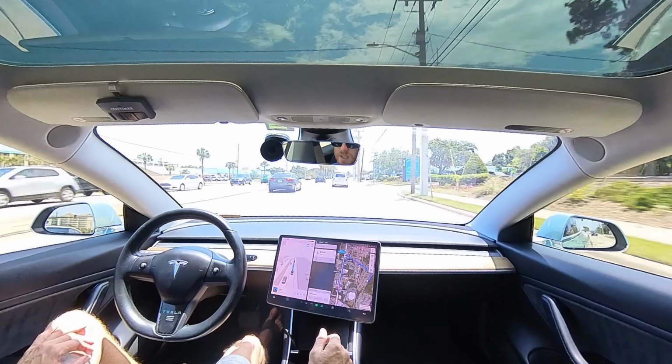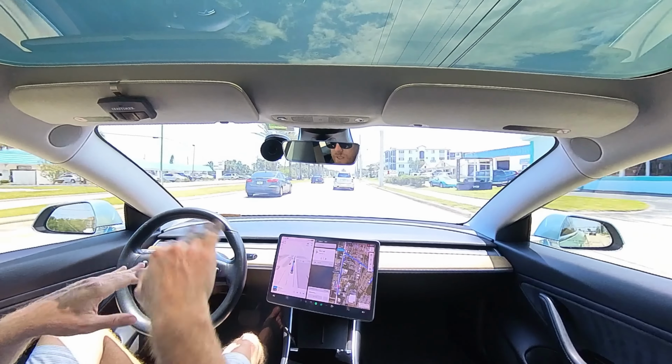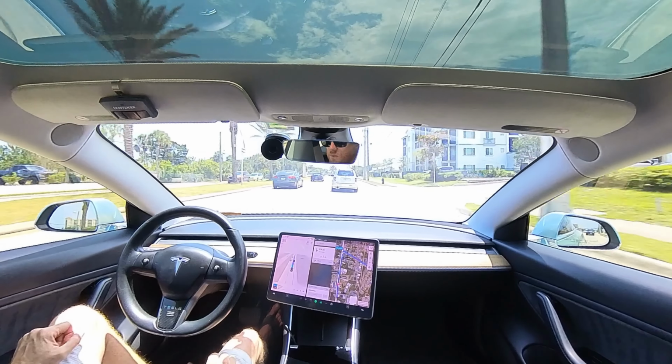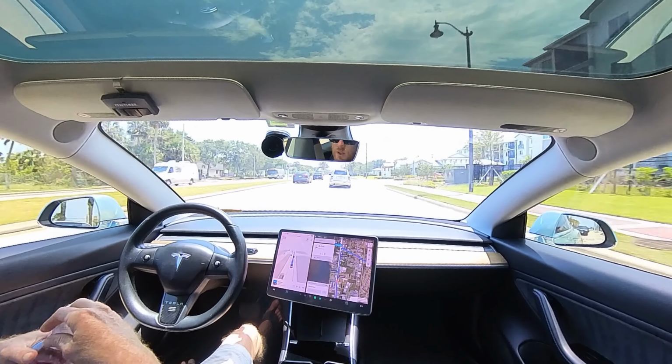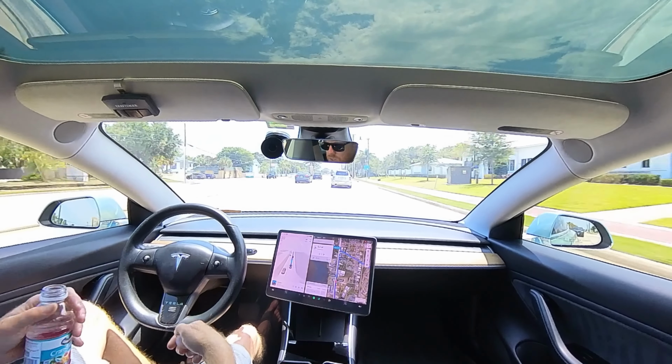We're going to do an unprotected left-hand turn and just a little bit on this version, and that's where it has to turn left in front of cars without a traffic light, or without any type of traffic control device there to help protect that turn from oncoming traffic.